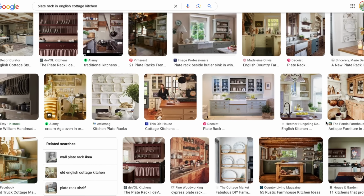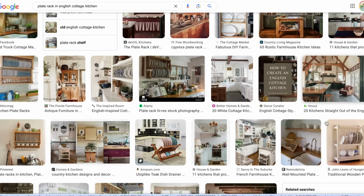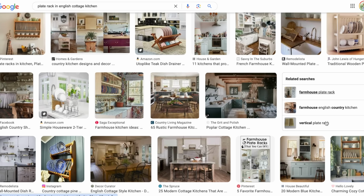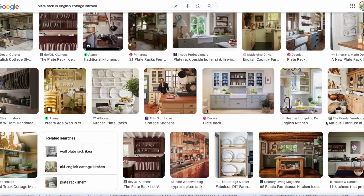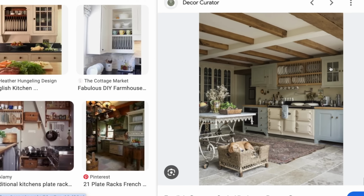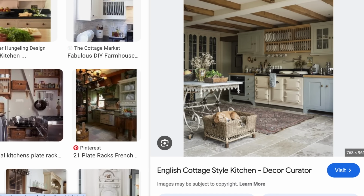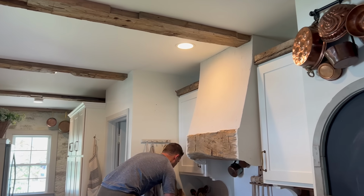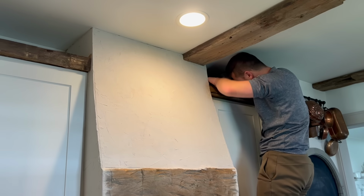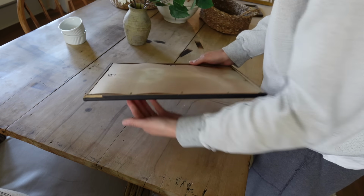Now, I actually love the look of an open plate rack in an English cottage kitchen. I love English cottage style, and I see these in almost every kitchen whenever I search English cottage. So my thought process here is I'm wondering if, now that we have this big hood vent, it would really help to open up those cabinet doors on either side of the hood and turn those into open plate racks, something like this. Does that make sense? I don't know if I'm explaining it properly, but basically each cabinet on either side of the hood vent would be open, and Mike could build plate racks, and it would be right by the stove. We could just grab a plate and serve up the food. Anyways, just another project for my sweet husband.